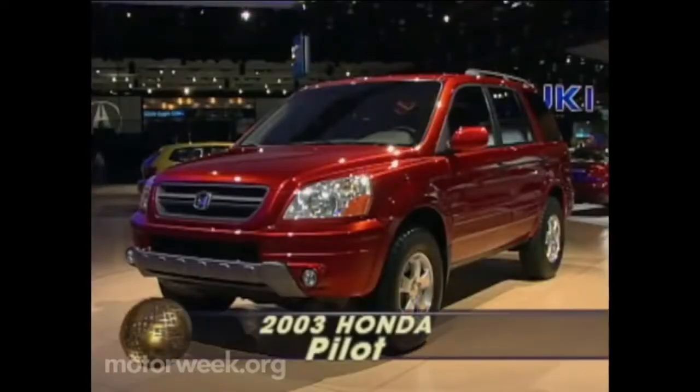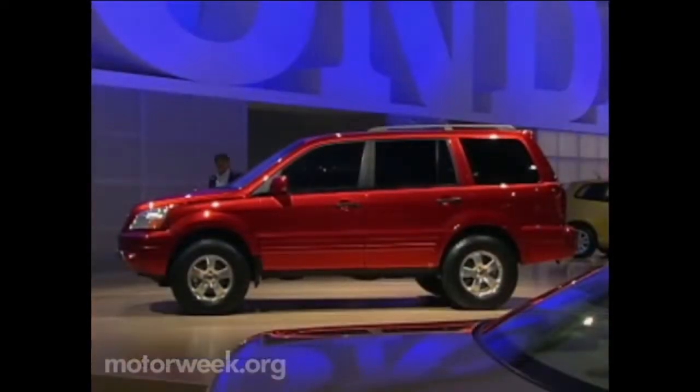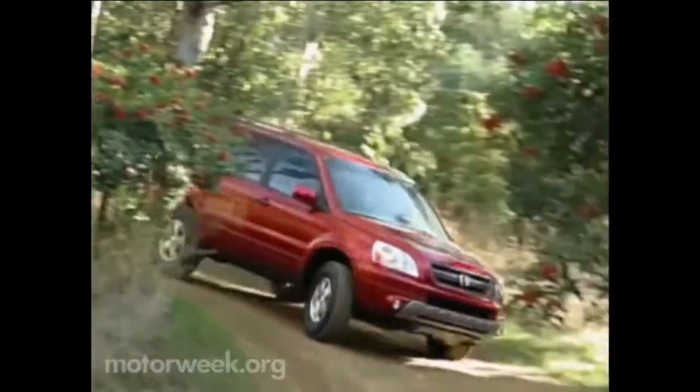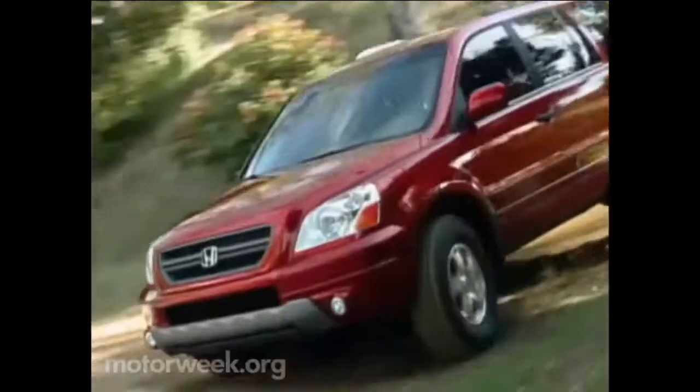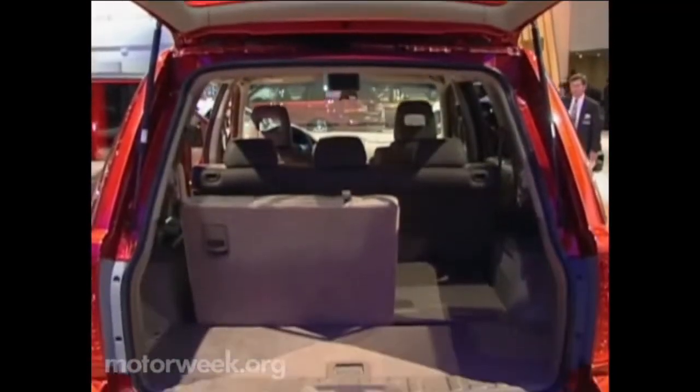Honda's US-made 2003 Pilot SUV will be here this summer. Like the Acura MDX, the Pilot is based on the Odyssey minivan, a 3.5-liter V6 with a 5-speed automatic, standard with available automatic 4-wheel drive. Seating is for 8 with 2 rows of split folding seats.